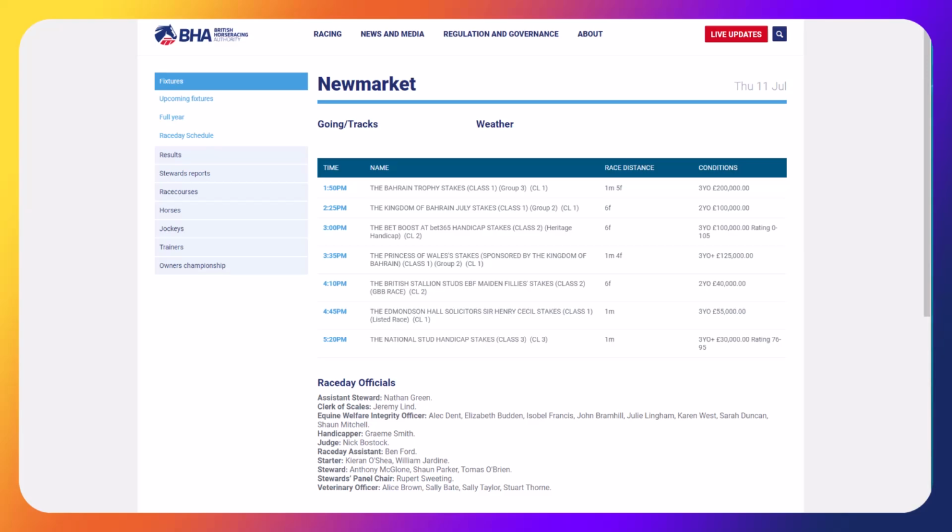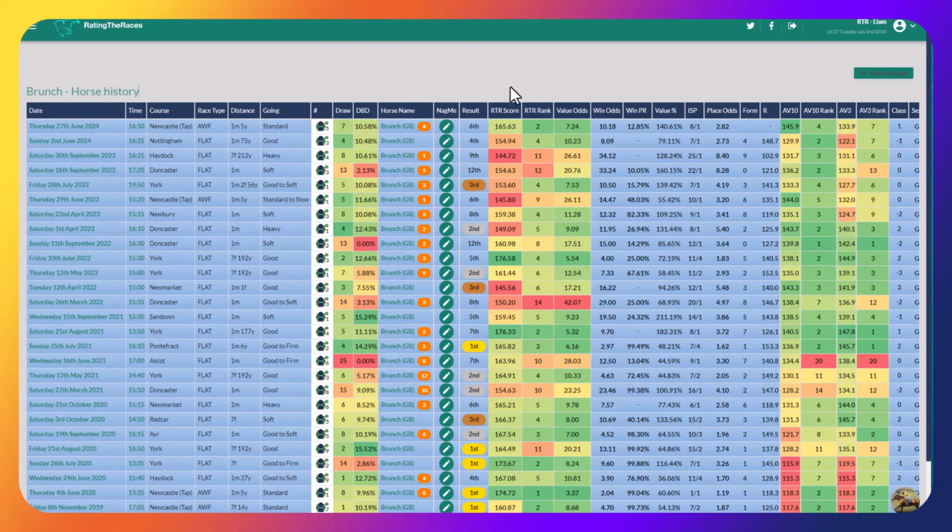We move on. Now we're actually into horses that have dropped £2. And the first one is Brunch. Now, Brunch has dropped £2 for a disappointing run on the all-weather.